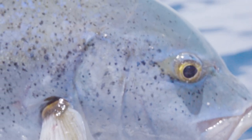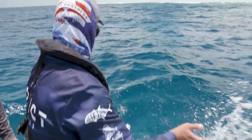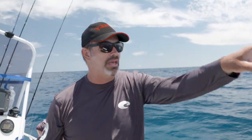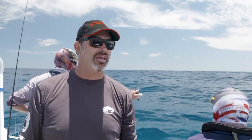Bluefin, blue spot, whatever you want to call them. Gorgeous trevally. Pretty. All right, mate. Let him go. See you, buddy. Oh, they light up even more in the water. Big, big chunk of bait all the way along the front of that corner there. Straight away, we troll through, we hook up on fish. Worth going back for another look, I'd say.